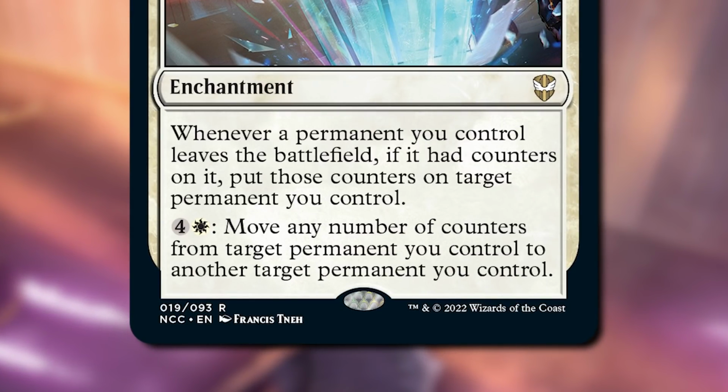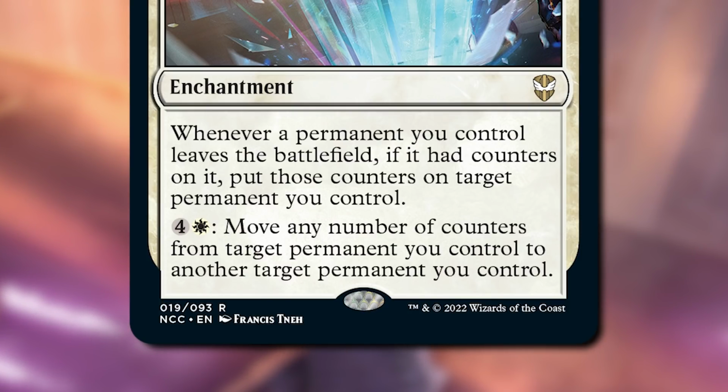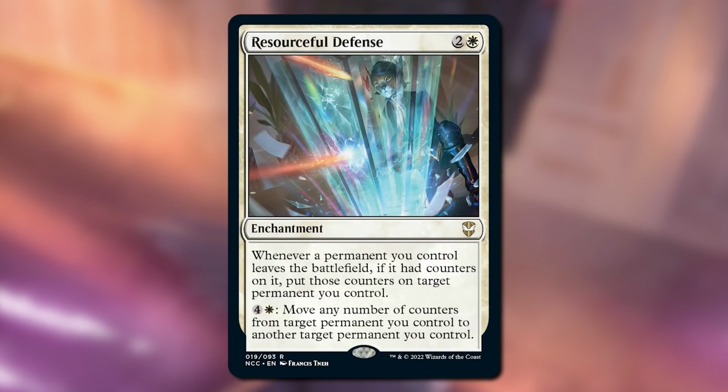4 and a white, move any number of counters from target permanent you control to another target permanent you control. So some counter moving around, big Ozolith vibes. What's happening here, Chris? Right.